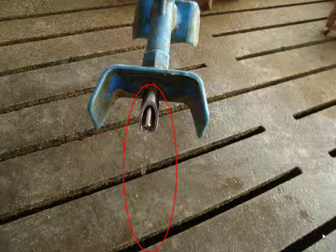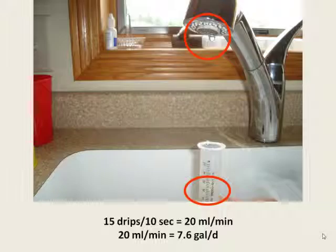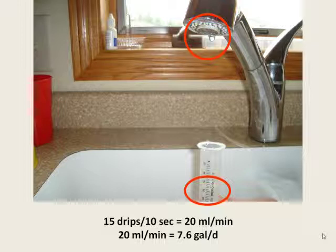So I set my kitchen sink so it's 15 drips for every 10 seconds. So those of you that are in music, that's a beat of 90. Drip, drip, drip, drip, drip, drip. That ain't very fast compared to what I see. That, if you do the math out, is 7.5 gallons a day. Costs you a penny and a quarter a gallon to haul that manure to the field, that's a dime a day. Leaking drinkers suddenly add up big time, don't they, if I start saying a dime a day.